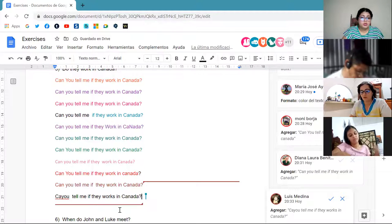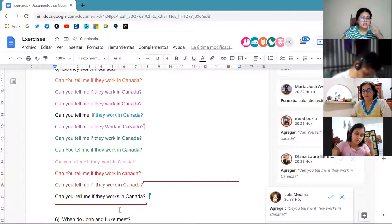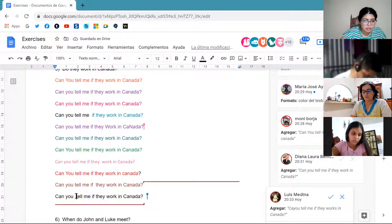Can you tell me if they work? We are not using the S in the verb because we are not using third person. We are using the plural, so we are not using it.